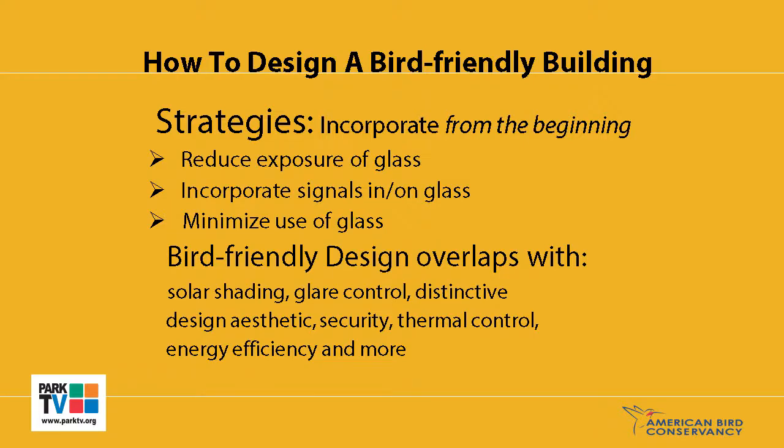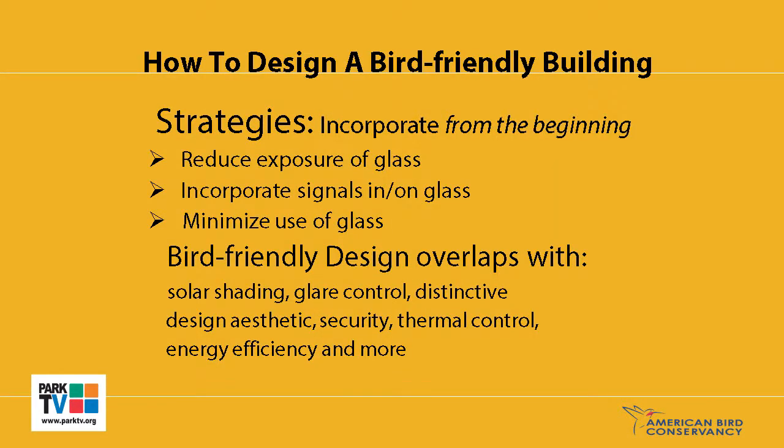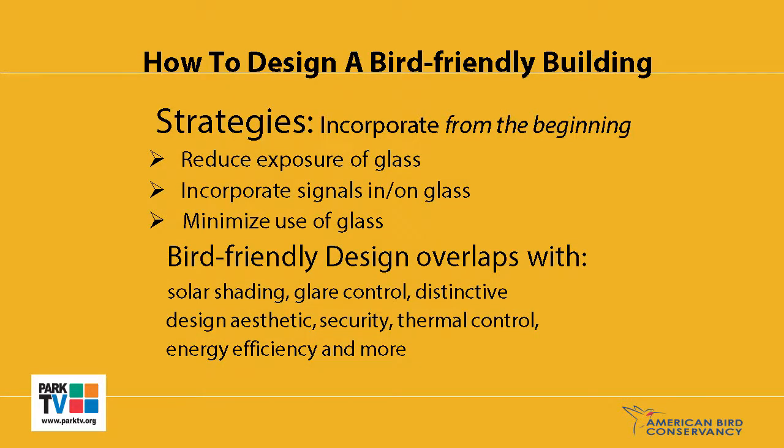This is part of the design process from the beginning, to think about birds. You don't have to do the same thing with each piece of glass on a building. You know, there's a lot of variety. Bird-friendly design boils down to three basic strategies. One is cover the glass up with something. So it can be a screen, it can be a grill. There are lots and lots of, and I'll show you some examples. Two, use glass that already has a bird-friendly signal embedded in it. That's easy. Three, use less glass.